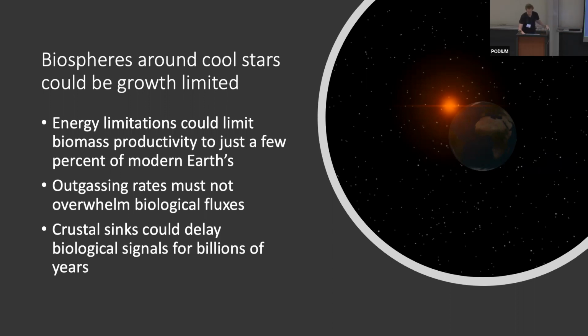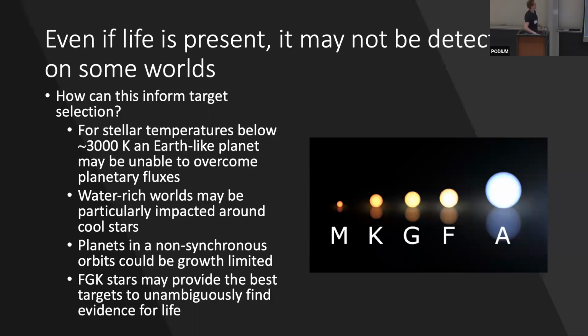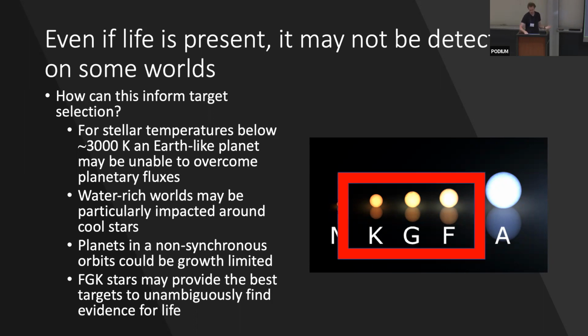And so I just want to end here with a few thoughts on target selection, which I know Vicky did a really nice job describing in the first day: M dwarfs are hard, and we're going to have to look at them anyway. That sounds good. We're going to look at them, but I wanted to plug that we should really be looking at these FGK stars, right? If we want to find Earth-like biospheres, those sound great. And in order to do that, a telescope like LUVOIR just seems like the perfect solution. So if you're unsure which is your favorite, that should be it.